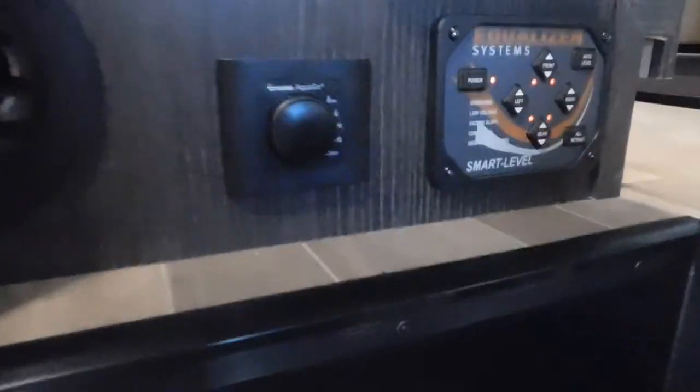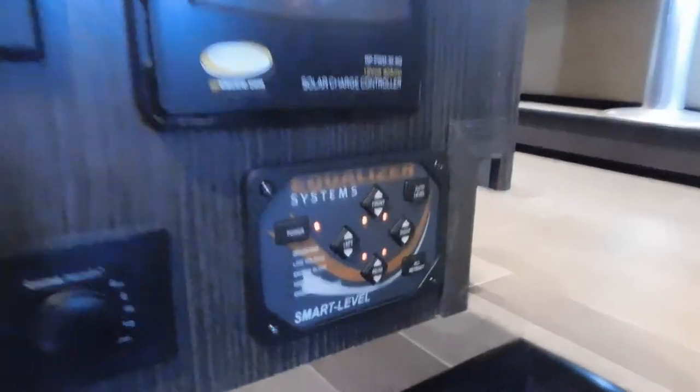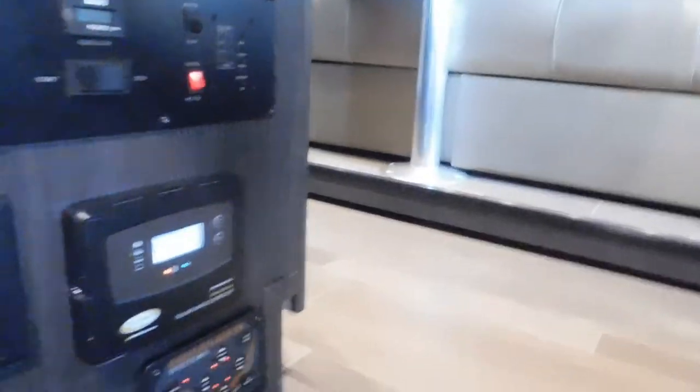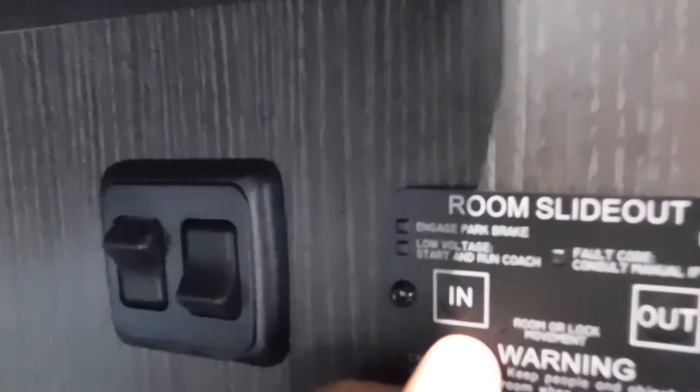If you're listening, there's a little ding that goes on this monitor panel and then it stops making noise. It makes like a continuous beeping noise while it's operating to let you know that it is operating. And then once it's done operating, the operating light here will go away and you won't hear anything. So right in here is your slide controller, and it says right here, as soon as you go to hit it, you need to engage the parking brake. So we'll do that now.